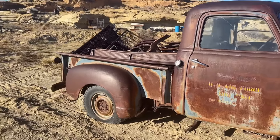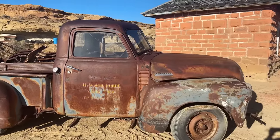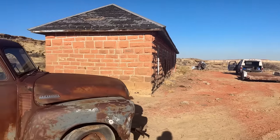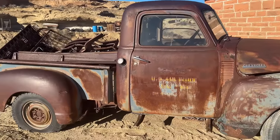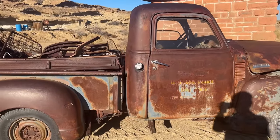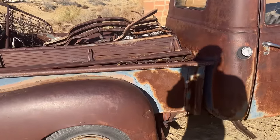But look though how clean this truck is. It's not rotted out. This thing is in really decent shape. You know, this is a very arid climate out here in New Mexico, so it kind of saved some of the metal. The cab corners, I know they're rusted, but that's a given. I mean, these, they're always going to be rotted out every single time. I mean, it's just a bucket that holds water back there, essentially.